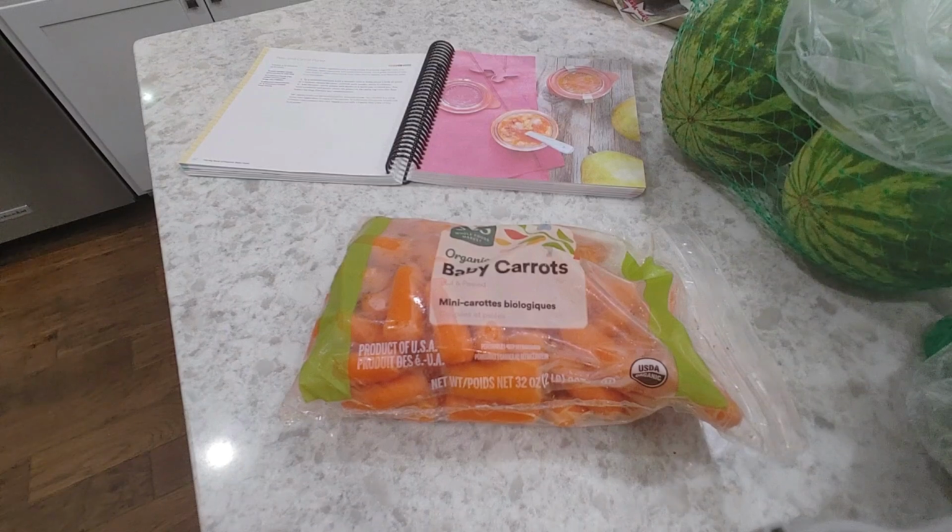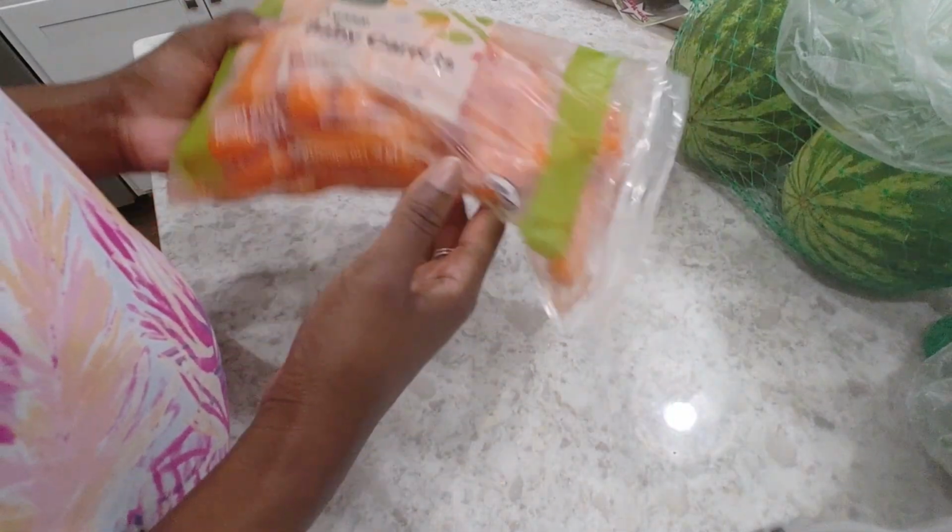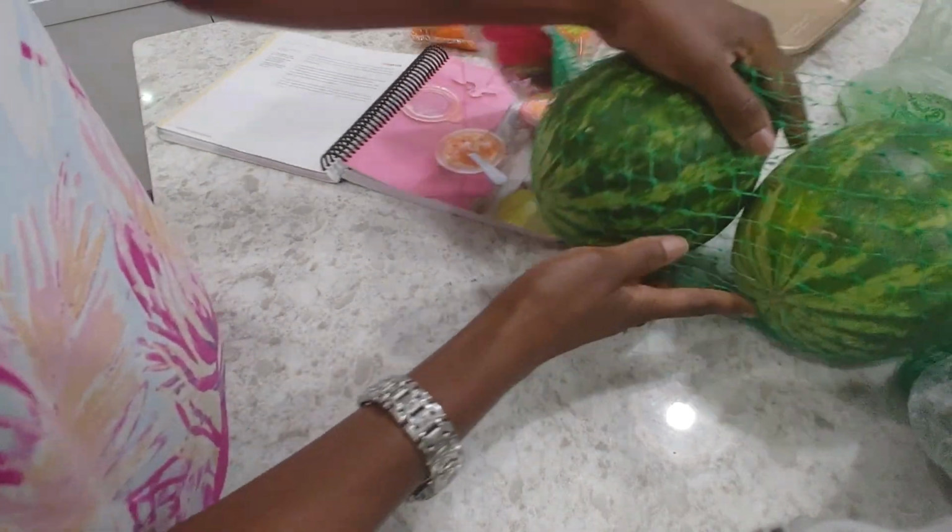Be right back. All right, so first up we have organic baby carrots. I have 2 small watermelon. I have red bell pepper. Kale. Raspberries, okra, blueberries, 2 peaches, and a lot of Japanese sweet potatoes.